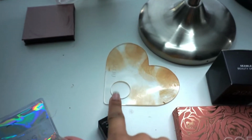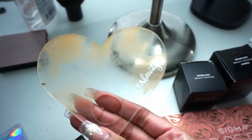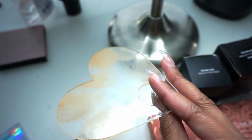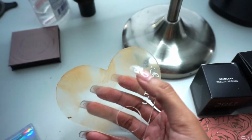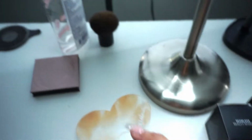Okay, I didn't touch on this because I was kind of hoping you wouldn't notice, but it's kind of hard not to. This, do they call these makeup palettes? I'm not exactly sure. Obviously, I got it from Ulta. Obviously, it needs to be cleaned. I like to put my foundation on this before, instead of putting it directly on my face. I like to put it on this little palette and then use a brush to pick it up.